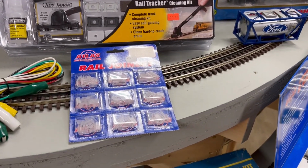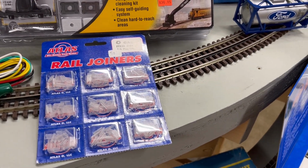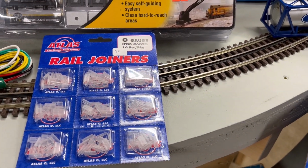And I got some more rail insulated joiners for Atlas track. I have to make, I guess, quite a few insulated sections. So I thought they were at a good price, all these for $13.